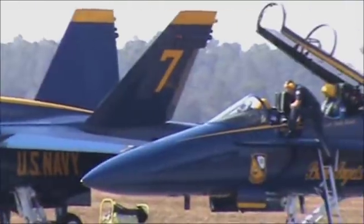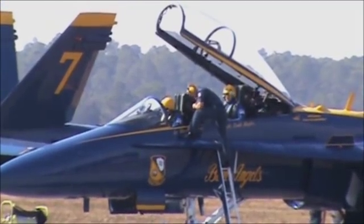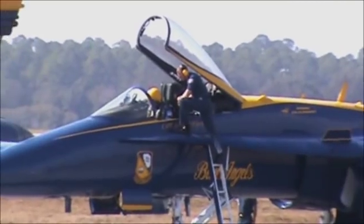Teamwork found in all Navy and Marine Corps units. The Blue Angels also take a great deal of pride in personifying the Navy and Marine Corps values of honor, courage, and commitment.